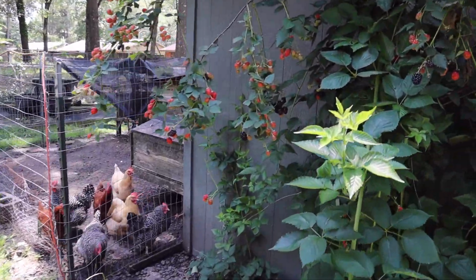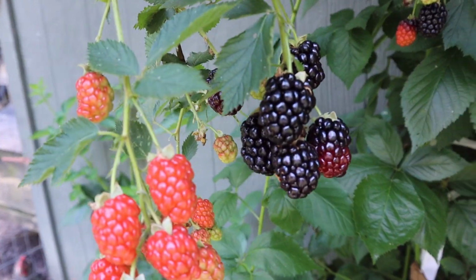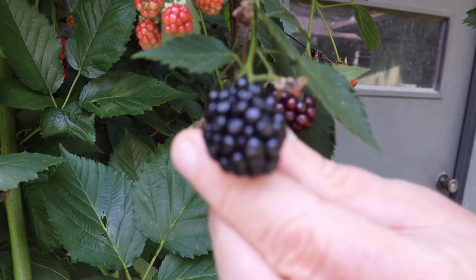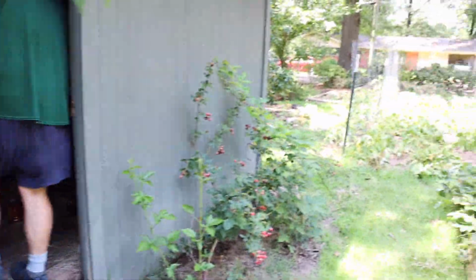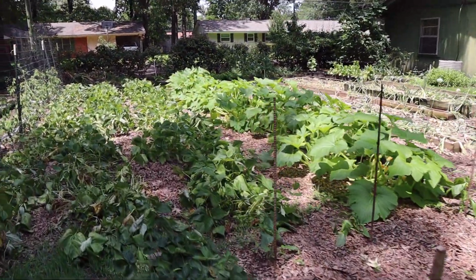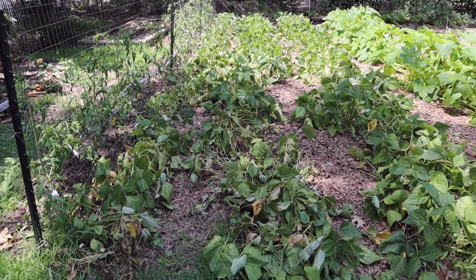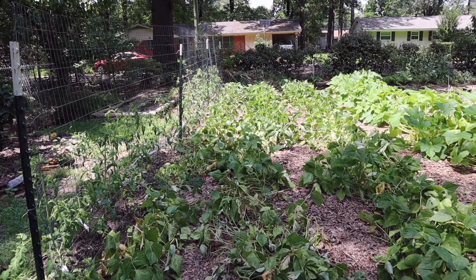Blackberries are loving it. Beautiful clusters of blackberries hanging. Got to get out here and pick these today. Gorgeous. Ooh, that one's huge. Look at that thing. These are doing well. Over here, the squash is enjoying all the wet. These green beans, some of them don't look great, but they seem to be faring better than the ones on the other side. It's just a soggy mess out here.